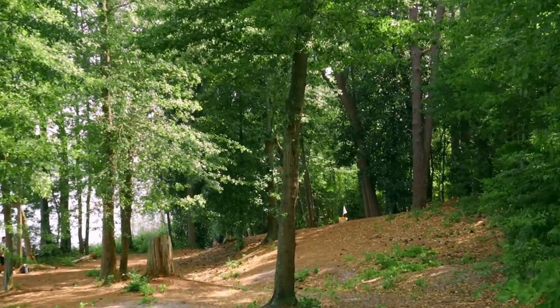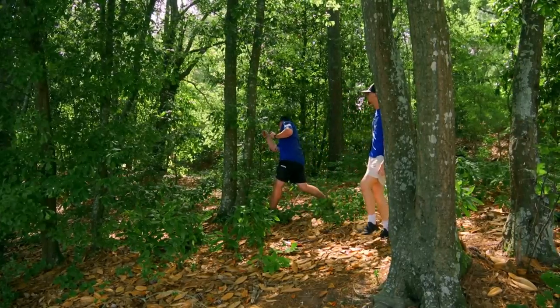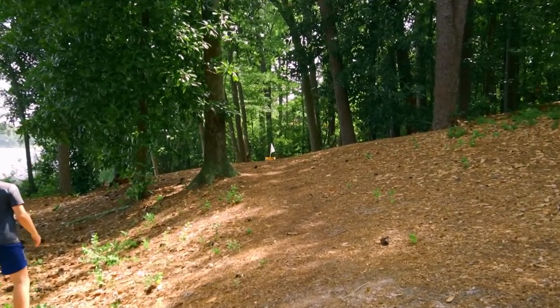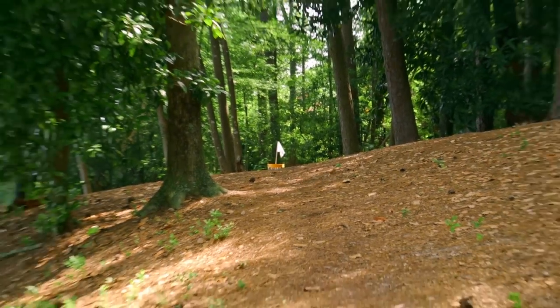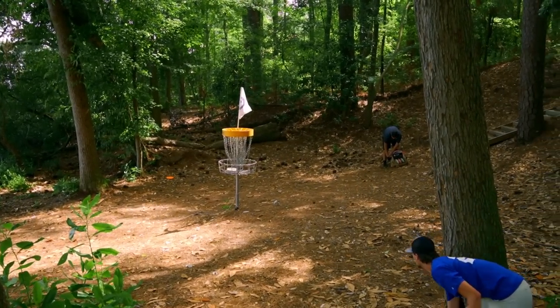That looks good. Oh, yeah. Great shot. I don't think you could have thrown that better. Yep. Good shot, Trevor. Ooh. That was a good bid. Good putt.